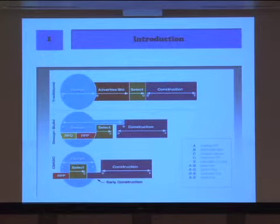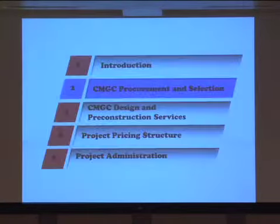Here's some graphics of the three main delivery methods. The argument was that this CMGC actually does maybe give you a shorter schedule, perhaps, overall, starting with design and RFP through construction. A key, again, is you still have two contracts, one with the designer and one with the CMGC, but the CMGC starts on the project earlier, so there are some compensation issues involved in that, and we'll talk about that in a minute.